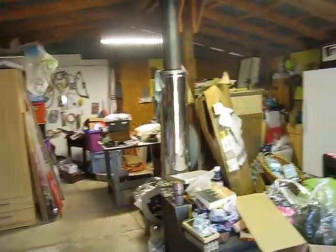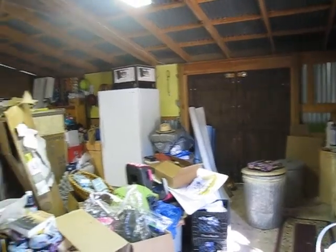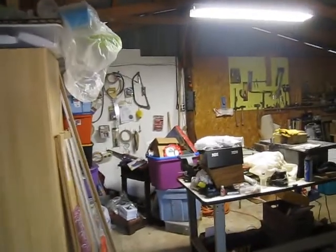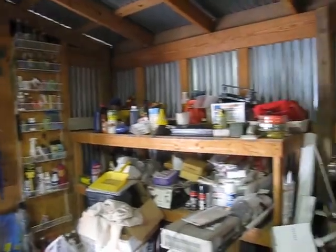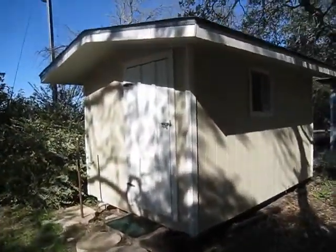Okay, we're walking into the workshop here, just so that you can see how big it is. Nice double doors over there. Most of this stuff, if not all of it, is going to be cleared before anyone moves in. But I just wanted to show you how big it was. Again, nice metal building construction, so it will last.